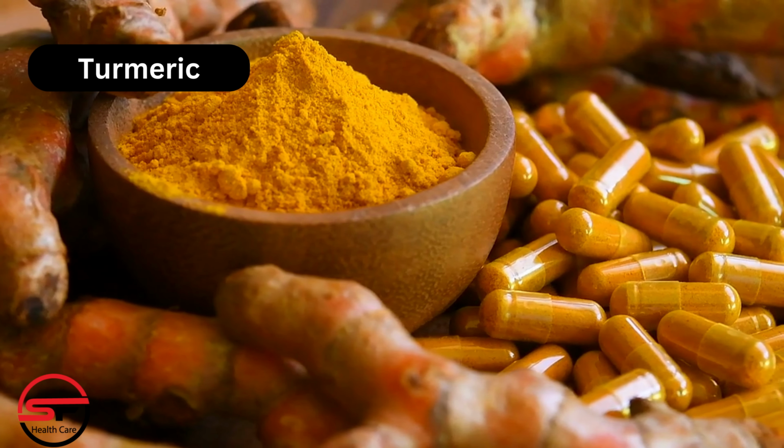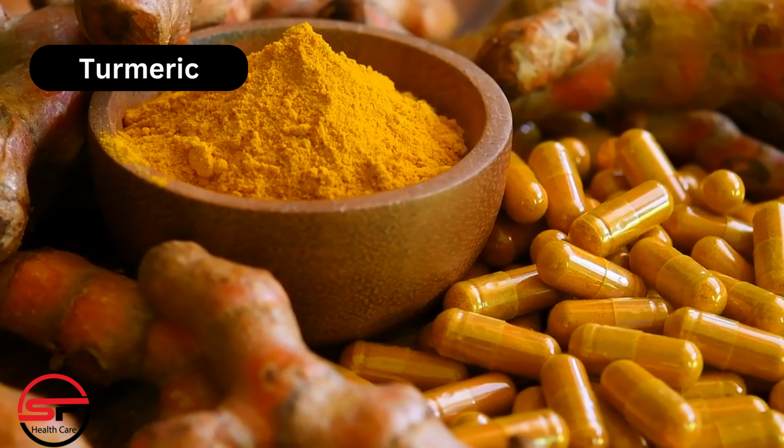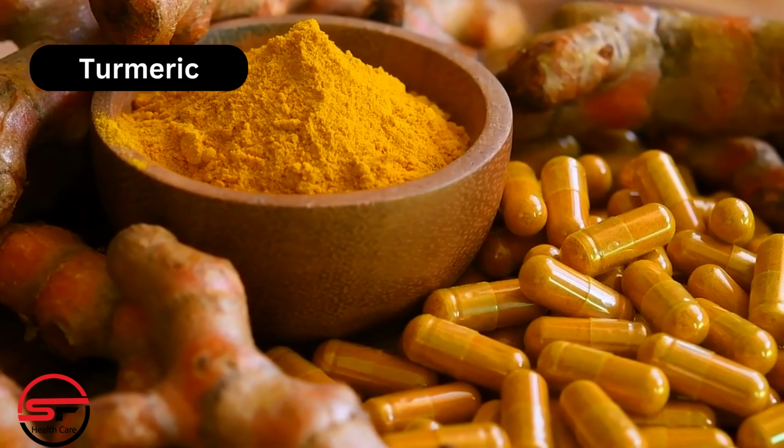Turmeric. Curcumin, the active compound in turmeric, has anti-inflammatory and vasodilating effects, helping to widen blood vessels and enhance blood flow.